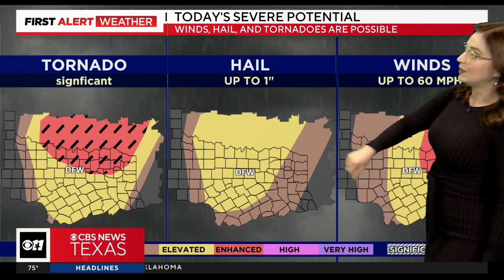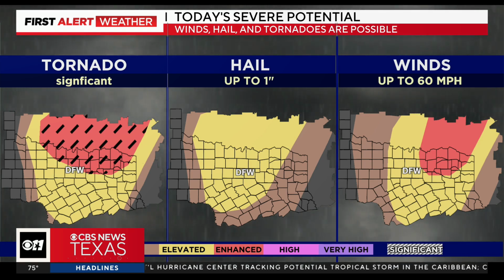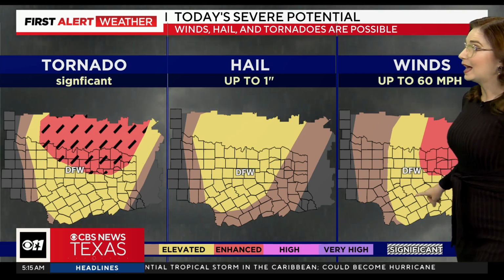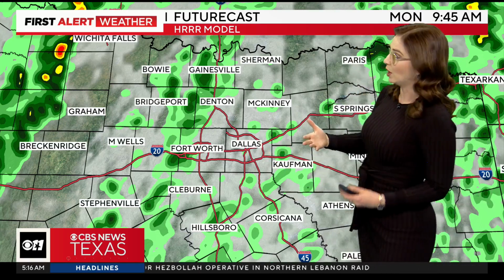But you'll notice that we have the elevated risk of hail up to the size of quarters, and then winds, an enhanced risk, especially off to the northeast, and then even that elevated risk across DFW. So this is a day that we really want you to be weather aware and make sure you have multiple ways to get those watches and warnings delivered to you. We will be here all day tracking the storms for you, so you can always join us on the stream. We'll be watching it for you.